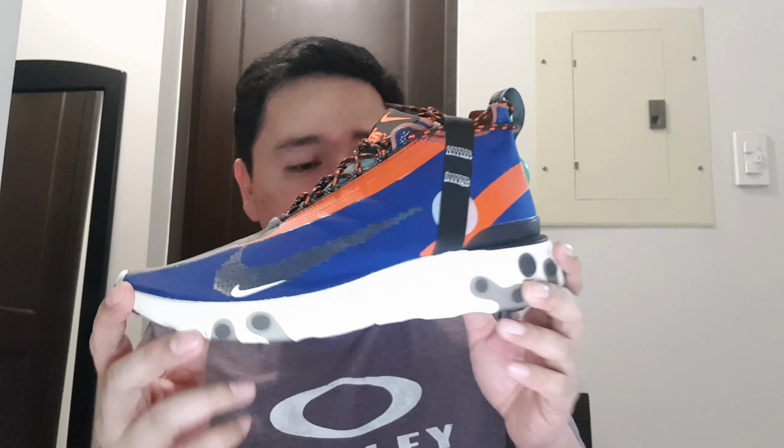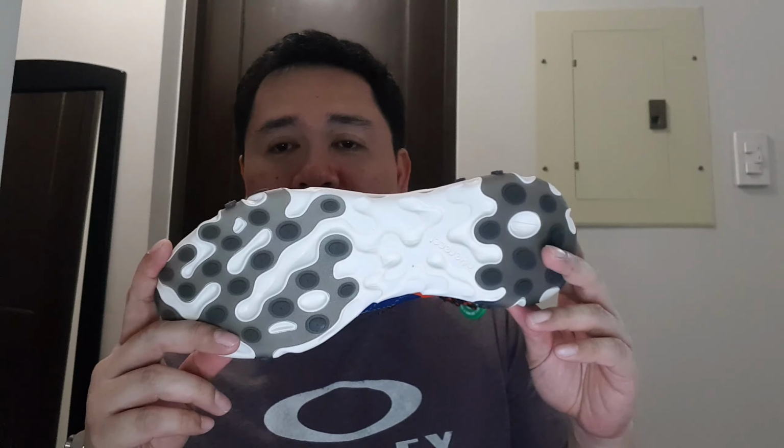So as you noticed, guys, the midsole and the outsole, well, basically the sole comes from the Nike React Element 87, no? Which is one of the most innovative midsoles that was actually released for 2018. So basically this is a very comfortable shoe right here because of the midsole.